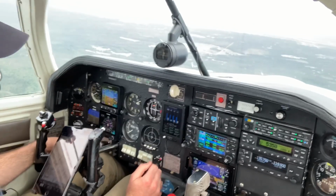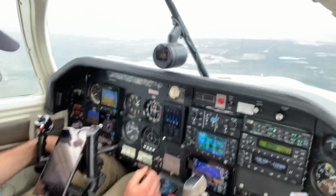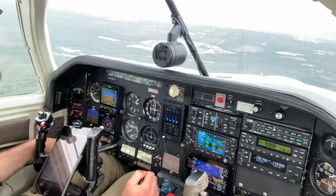Alright, so we're blasting down here on final. He's going to have to give us a vector pretty soon here, or else we'll overshoot. So I'm going to start slowing down now.